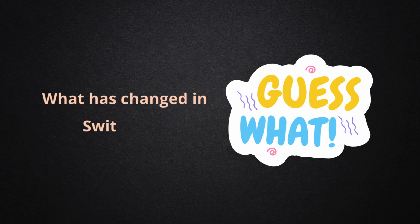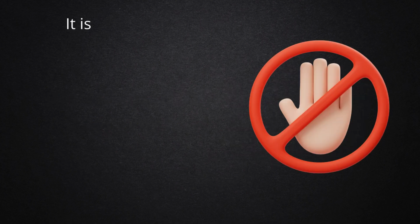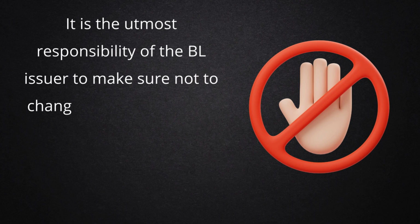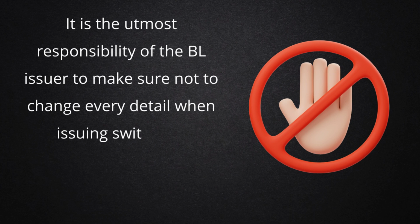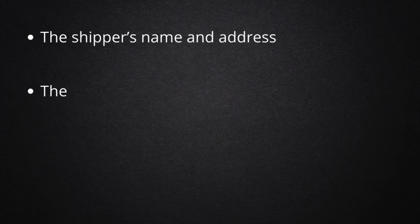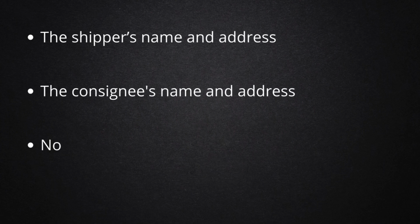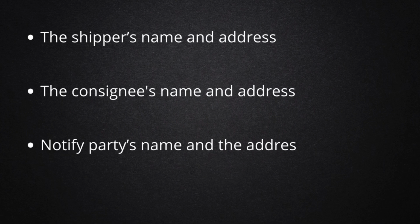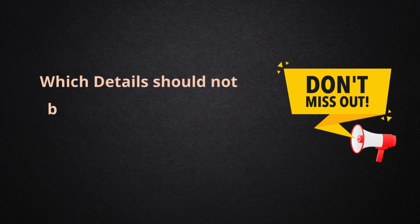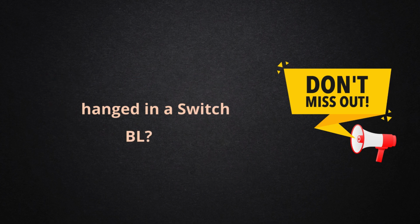What has changed in a switch BL? It is the utmost responsibility of the BL issuer to make sure not to change every detail when issuing a switch BL. The below details can be changed in the second set of BLs: the shipper's name and address, the consignee's name and address, the notify party's name and address, and the destination port. Which details should not be changed in a switch BL?